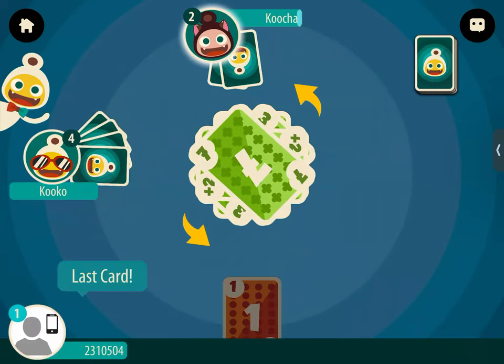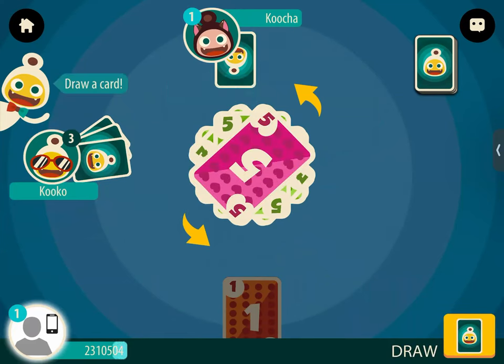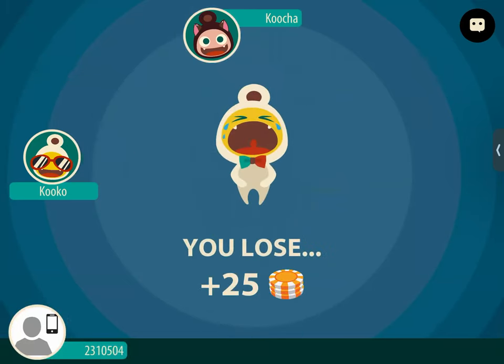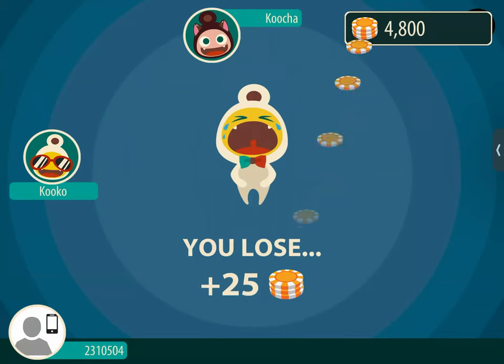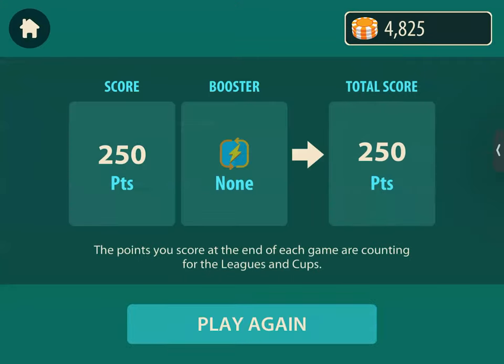Look, and we have last card. So because I cannot play the card, I have to draw a card. And I can't play it, so it's the next person's turn. So you see, we almost had it, you guys. But you just get to play again.